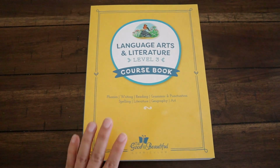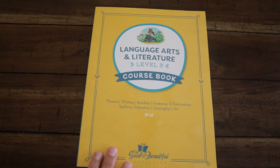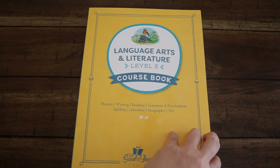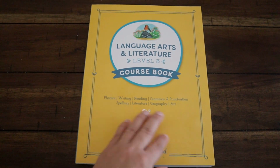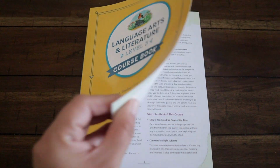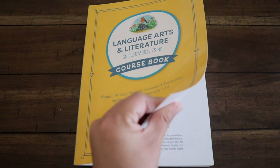Okay, the next thing I want to show you is our language arts. This is level 3 from the Good and the Beautiful. I believe it's the 4th edition, and we have gone through this once with my boy, and he did so well with it, you guys. He thrived on this one. This is where they really start to become a little bit more independent.